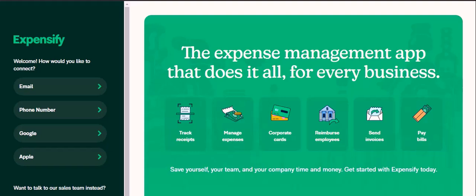Intrigued? Well, buckle up, because today we're diving into the world of Expensify and its potential to transform your expense tracking experience. But before we jump in, let's address the elephant in the room. Does Expensify even have an app? The app that saves the day and your sanity. The answer, my friends, is a resounding yes.